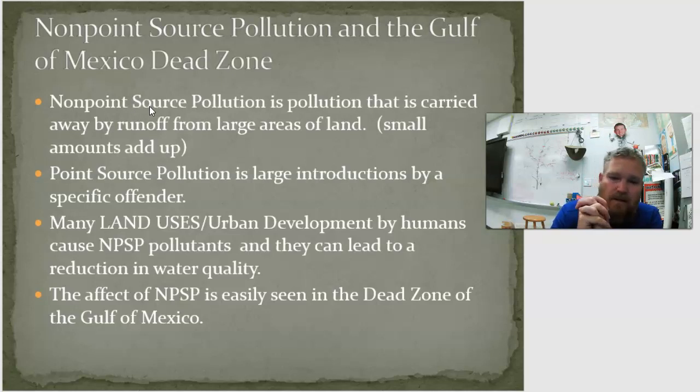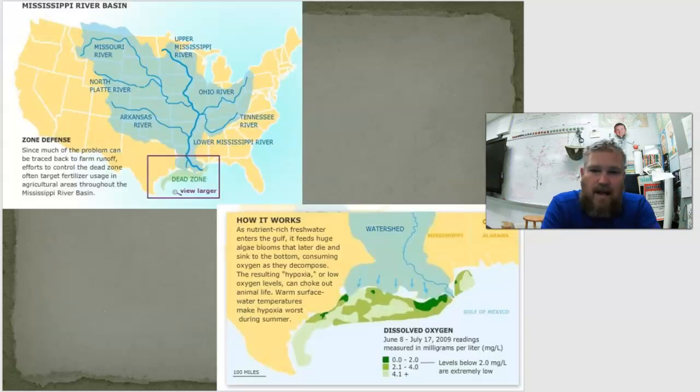anyway, many of the land uses in urban developments by humans will cause those non-point source pollutions. But then there are both natural and man-made events that can do point source as well. But the effect of those non-point source pollutions, you don't realize it, but what you do here locally adds up. And so this is an illustration of how things can add up.